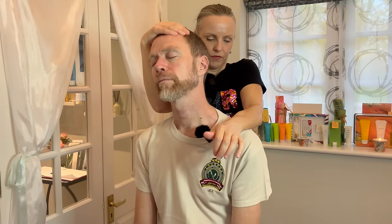Lovely. And now I'm going to use three fingers together over the temporals, just around that ear line. So coming forward to the temple, up and over, because there are lots of acupressure points in and around this particular area that will be stimulated and calmed. I'm just going to turn you slightly, slowly, slowly, and onto the right side.